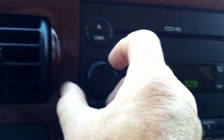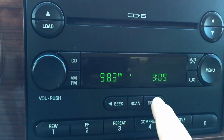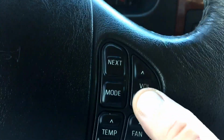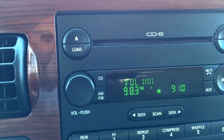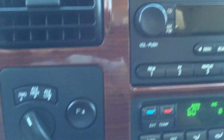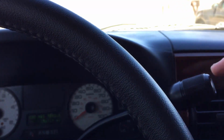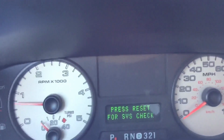Boom, boom, boom. Radio. Try the steering controls. Steering controls, volume up and down. Alright, so radio works fine. CD player is a 6-disc changer. Let's see, what else we got? We got tow haul on and off. That's me doing that. See? On, off, boom. Okay. Do a little systems check here.